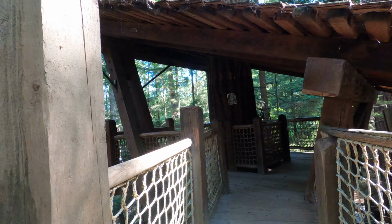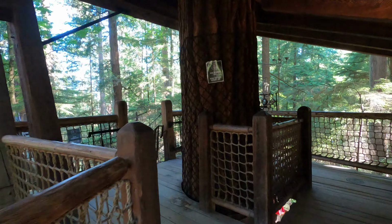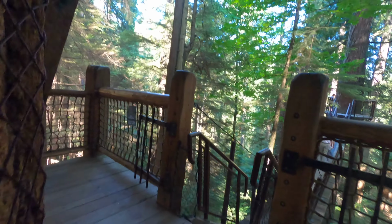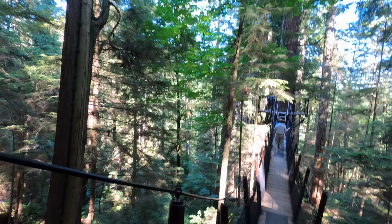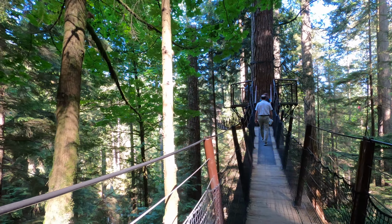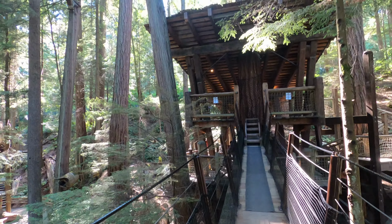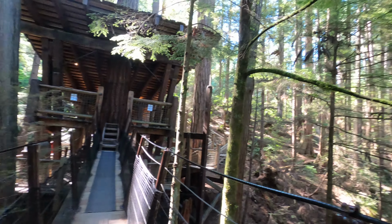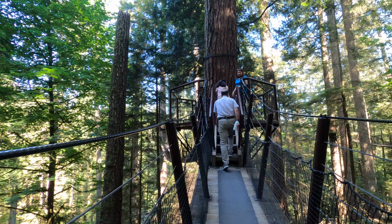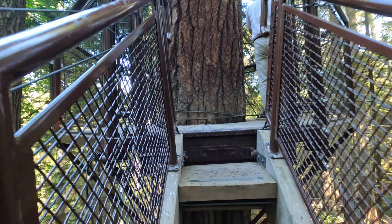Okay, so we have here another nice seat up here. Wow. Wow, nice! Look at that. It's really high. Another exciting view. Wow, look at that.